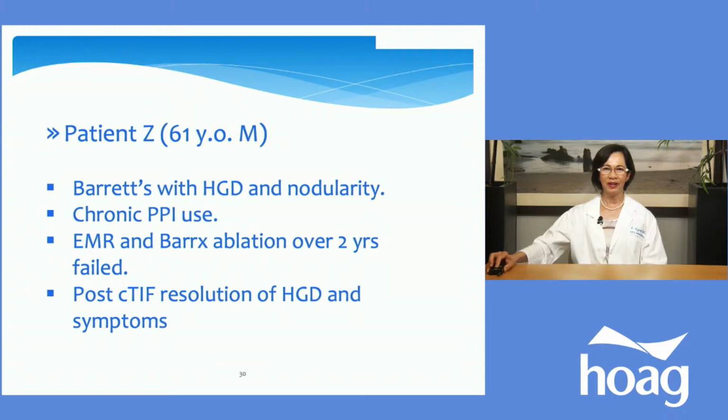This is another patient story that is a favorite of mine. This gentleman had Barrett's esophagus with high-grade dysplasia. Dysplasia is very close to cancer. It's the next step to cancer. And he had these nodules in the esophagus. What we've done over the years, we've removed the nodules, we've ablated the Barrett's with a technique called RFA, which is radiofrequency ablation. And over a number of years, we saw that the high-grade dysplasia Barrett's esophagus persisted. He then underwent the concomitant hiatal hernia repair and TIF, and then we saw complete resolution of the high-grade dysplasia and his symptoms of heartburn and regurgitation.